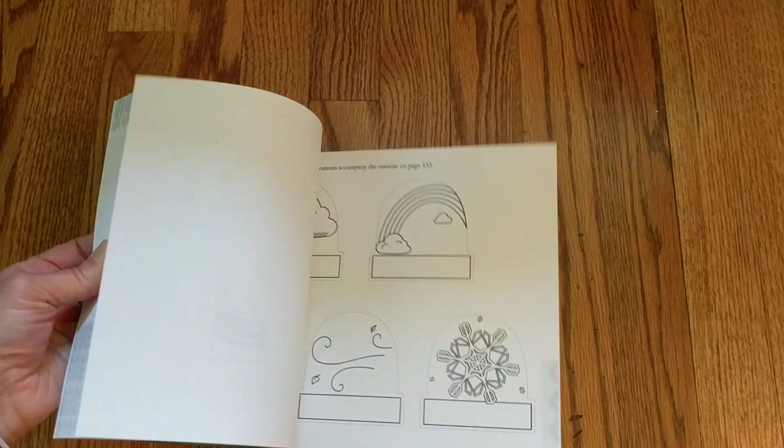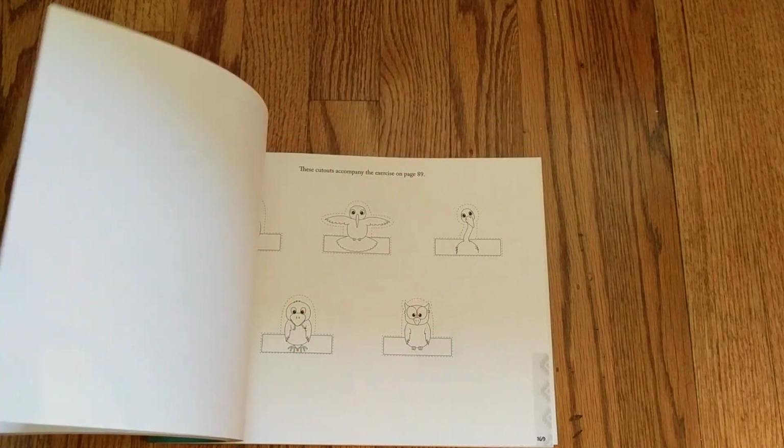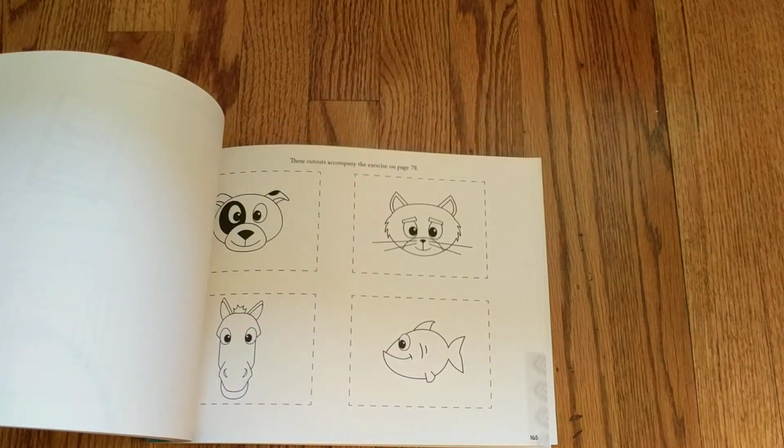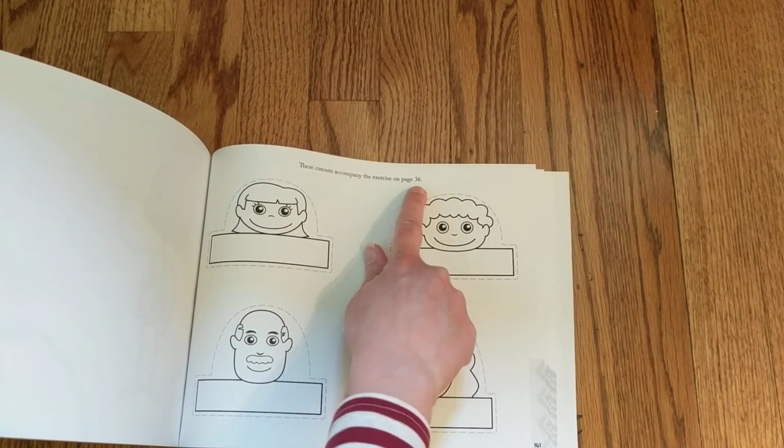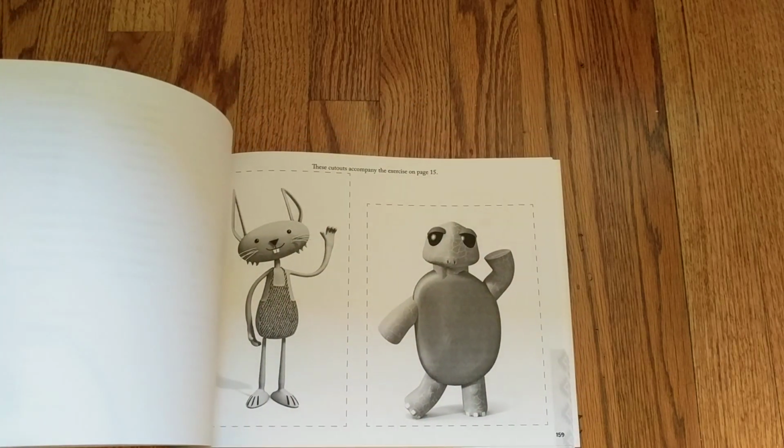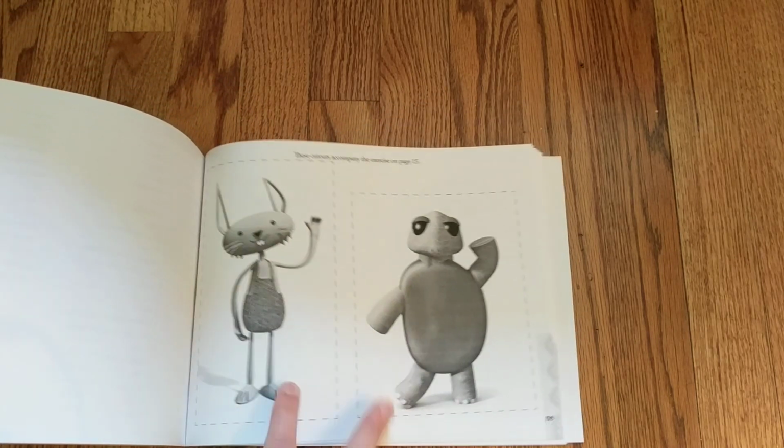Was there anything else back here? Oh yes, these are printable little props and puppets and things that you can print off and make, and it tells you when to do that in the book. And there are also little reminders up there. These are the little characters that will follow you along throughout the course.